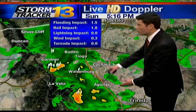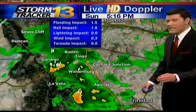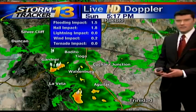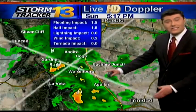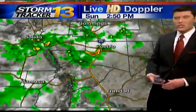The system right now moving over top of Walsenburg is more rain than anything, could see some pockets of light hail. Do keep that in mind, but this is kind of where those storms have been stemming from into the southwestern portion of the state, and as they make their way into the eastern portions and hit that warmer air, that's when they're really maturing and picking up strength.